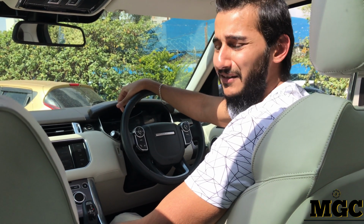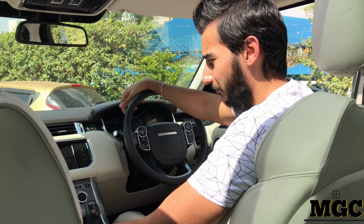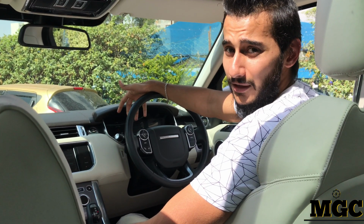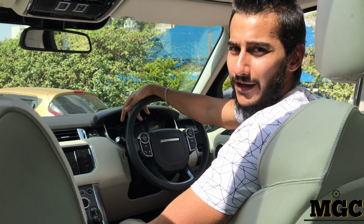So as I said, this is a diesel version. It's quite an economical vehicle, and that's also sort of an attractive part of buying this vehicle. And obviously it is very capable as well. Land Rover Terrain Response is very capable, but you don't have any solid axles in this vehicle.